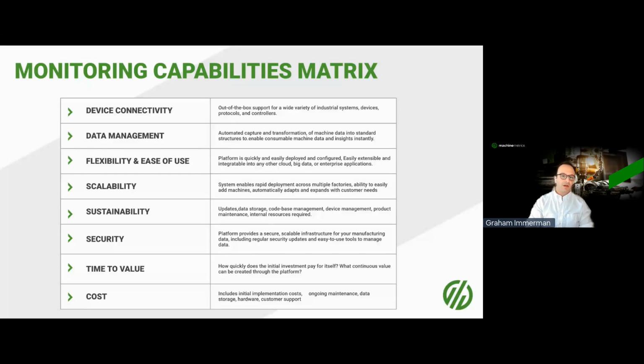Now, budget and learning curve are also important factors. There are other considerations that will help inform and define your path forward. Manufacturers should definitely be able to implement, maintain, and scale these solutions with ease while experiencing time to value in weeks, if not years, and so on and so forth.